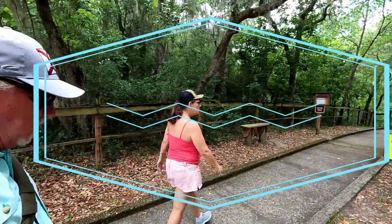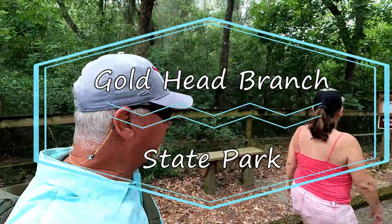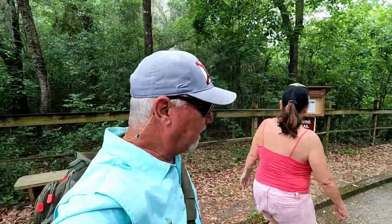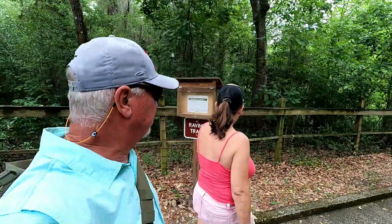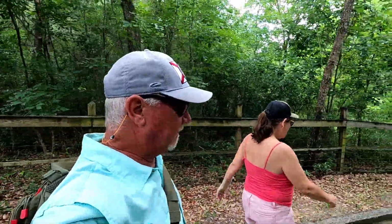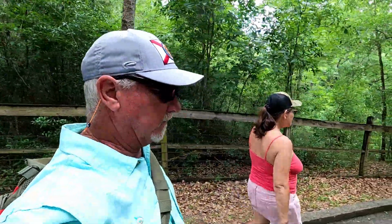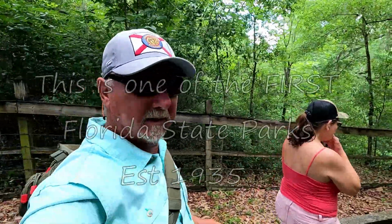So here we are at Goldhead Branch State Park. Mother's Day, brought the e-bikes out. We're going down in the ravine, down the staircase. And these banks are steep. So it's kind of like the closest you get to a canyon in Florida.